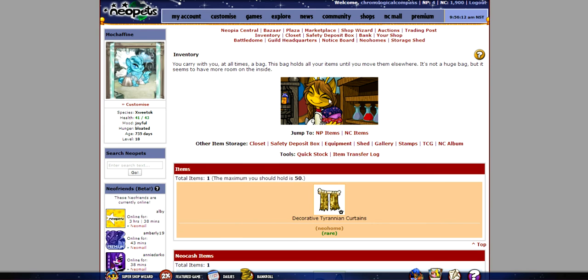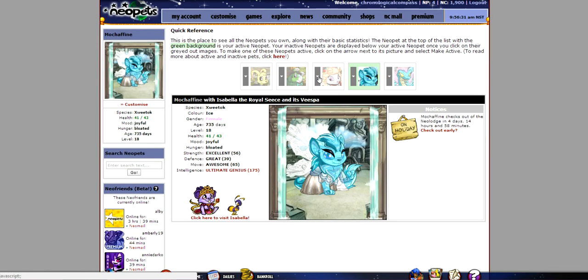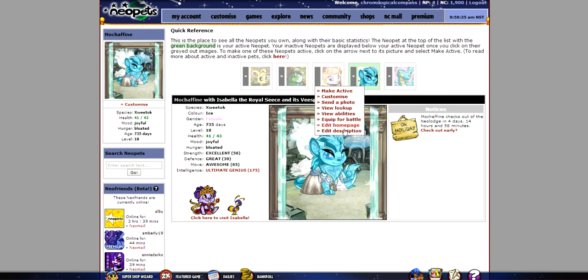So now we're going to move on to customizations. The buttons that you press to customize your Neopet would either be in here on the second tab under Customize Neopet, or you can customize your active Neopet using this button. If you want to customize a Neopet that isn't your active, simply click on the caret below their face in the quick reference and click Customize, and you can customize any Neopet currently in your party.